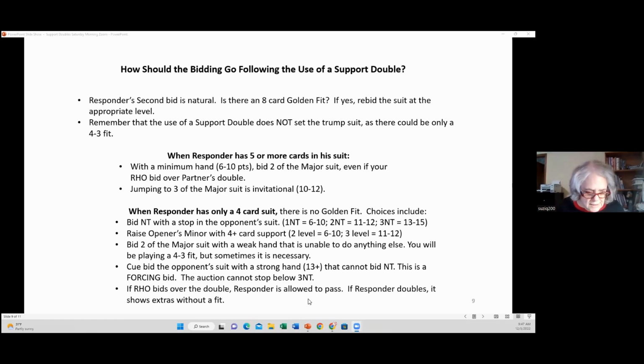responder doubles at that point, rather than passing, it shows extra values with no 8-card fit. It says, I do have some values here, partner. Do you have another suit you can show me? So remember, doubling shows extra values. That would mean 10 or more points, more than just a minimum responding hand. And this is if your right-hand opponent bids over the double. It's just like a takeout double.